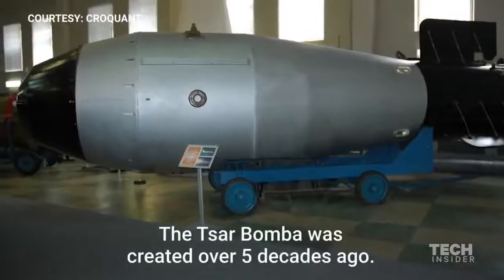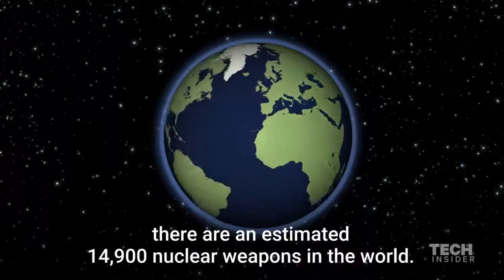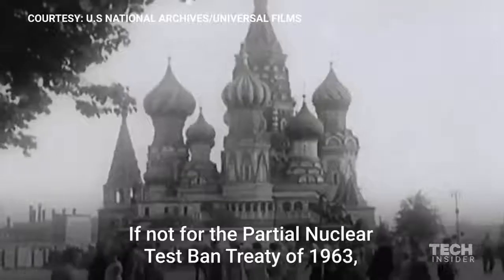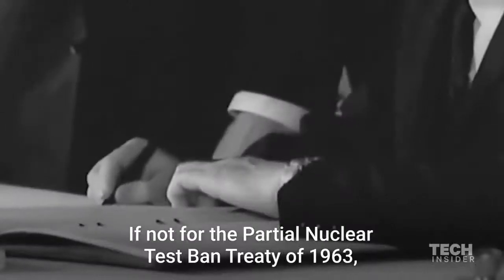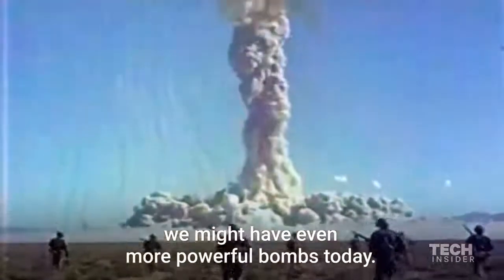The Tsar Bomba was created over 5 decades ago. Today, there are an estimated 14,900 nuclear weapons in the world. If not for the Partial Nuclear Test Ban Treaty of 1963, we might have even more powerful bombs today.